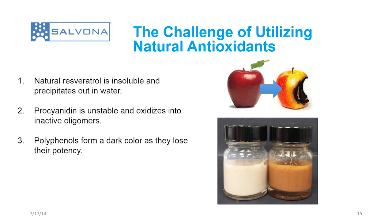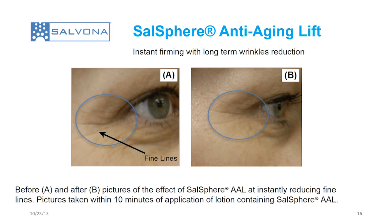Polyphenols form a dark color as they lose their potency, which is not aesthetic for cosmetic products. In order to retain the potency, they should be encapsulated. The next product I would like to talk about is SalSphere Anti-Aging Lift. This kind of technology allows us to provide an instant firming with long-term wrinkle reduction.